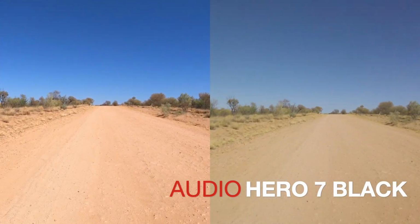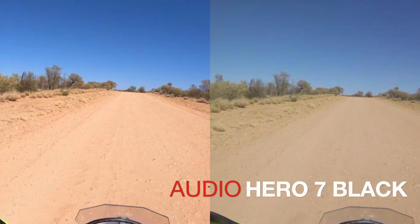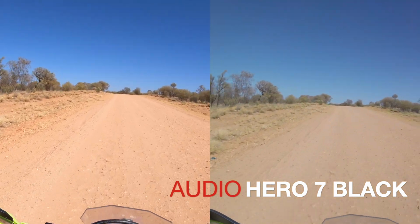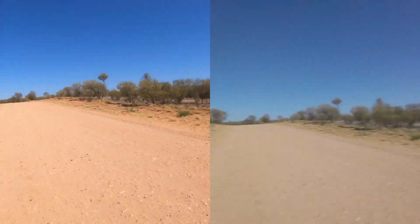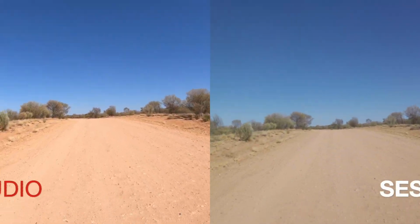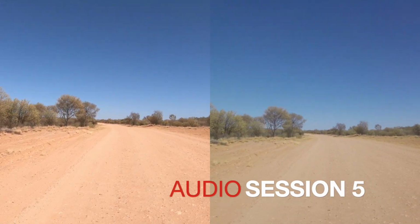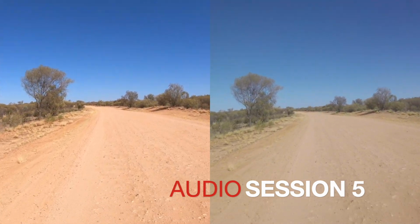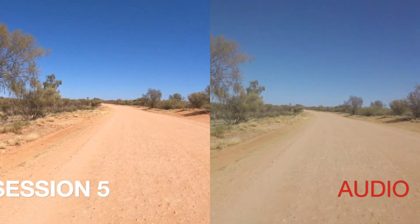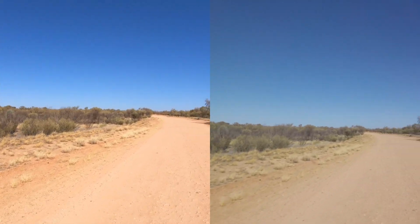I think the engine noise may be too loud, but it's supposed to have some sort of special microphone or better microphone in the Hero Black. The Session is pretty poor, but being on my chin mount, it generally gets rid of a lot of the wind noise for some reason. If it's anywhere else, like on the top of my helmet, it's absolutely terrible. But yeah.